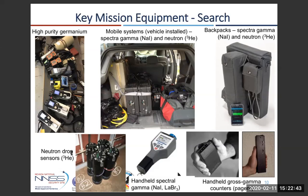And I'll show another slide, but here, this is another detector. Sometimes we might conceal it and be doing low visibility, where we don't want to draw very much attention, or as little as possible, but sometimes that's not an issue. And we put in big systems, as much detector volume as you can get, to an extent.